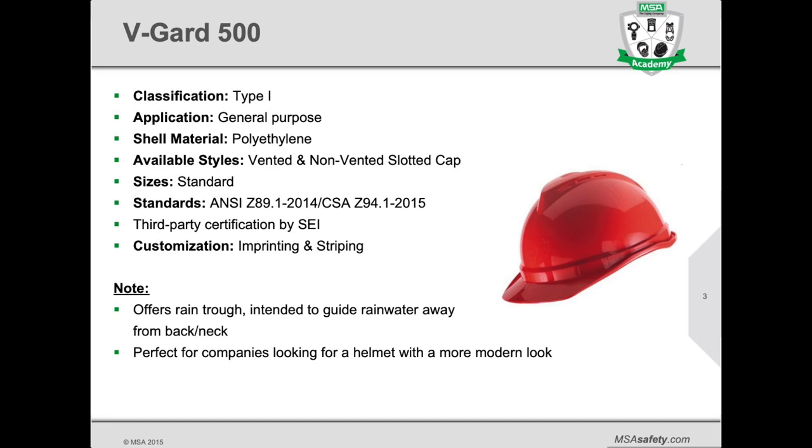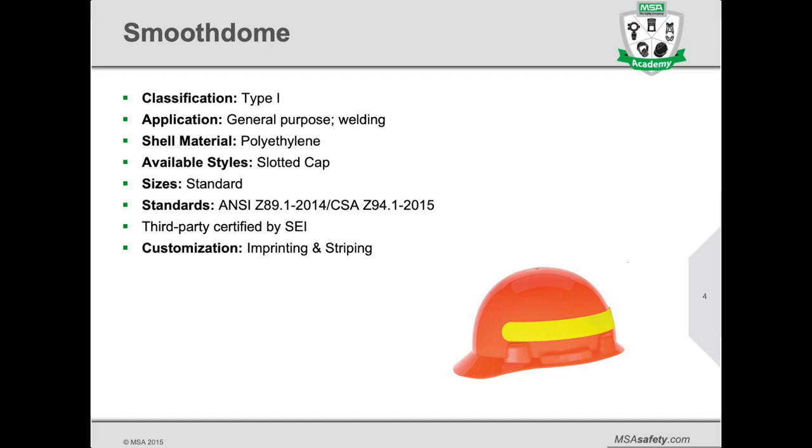Next, we move to the smooth dome. Very similar when it comes to the performance of the helmet when you compare it to the V-Guard, but the smooth dome has a smooth crown. This is more of an aesthetic thing where folks who like that look will gravitate towards this helmet. A lot of folks use this in confined space. This helmet is a little less expensive than the V-Guard. So if you're cost conscious or looking to cut budgets a little bit, you can save some money using the smooth dome. Again, it has a smooth crown. It has slots, which allow it to quickly incorporate the accessories.